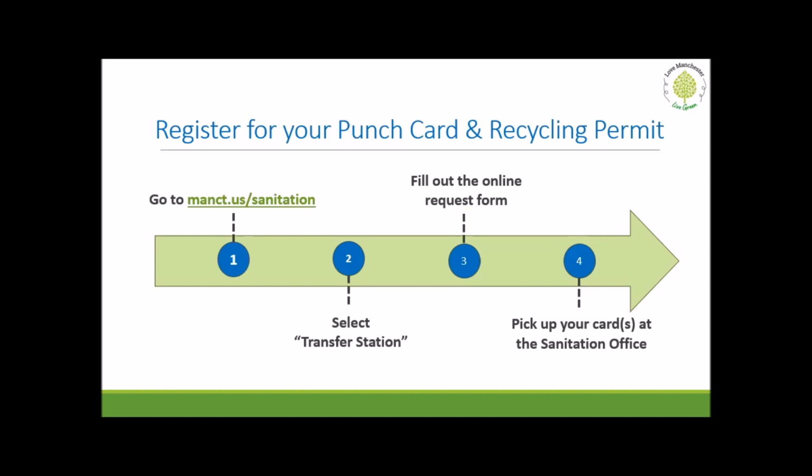Most people want to know, why is a license not good enough on its own? And the reason is that when people move, the address on their license does not change. So that is why we ask for a second form of proof that you are a Manchester resident. Once you upload those 2 forms of proof, you submit the application and then stop by the sanitation office to pick up your punch card and recycling permit.